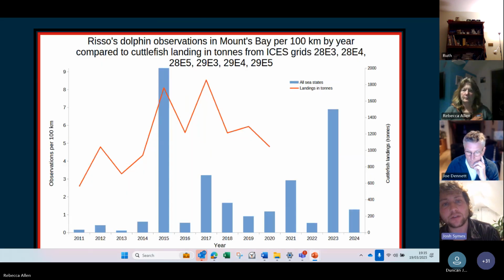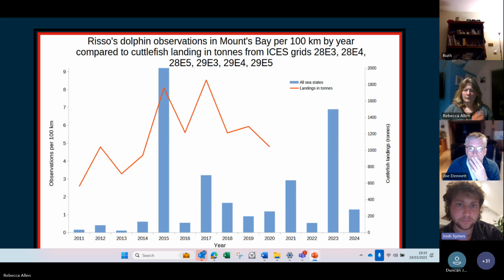So this graph is the same one as earlier, just showing the amount of Risso's dolphins over the years per 100 kilometers traveled. But the red line there is overlaid with cuttlefish landings from grids in the southwest of Cornwall. And you can see here that there's quite a strong correlation with the amount of Risso sightings in the landings data as well.